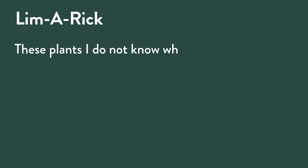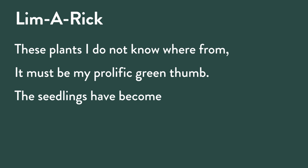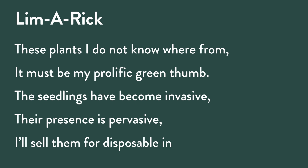Yeah, exactly. So let me, right off the bat, give you a limerick about self-sowing plants. It's just very short. These plants, I do not know where from. It must be my prolific green thumb. The seedlings have become invasive. Their presence is pervasive. I'll sell them for disposable income. Well, you do see people taking things that self-sow and putting them in little containers and selling them next to their driveway. That is not unheard of in these parts.